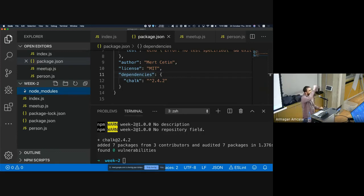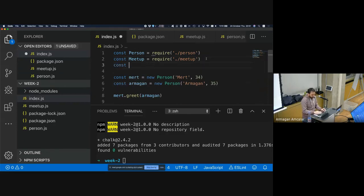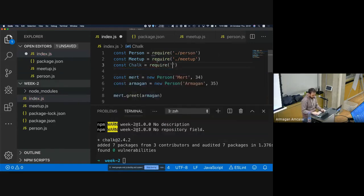Please raise your hands. Anyone else? Yes, please. I require it. Thank you. So same thing, right? Previously, we have required Person and Meetup files. In that case, we had to denote them with // because they exist in our local file system. I would like to also require Chalk. I had to give it a name and require, right? And will this work, Chalk?